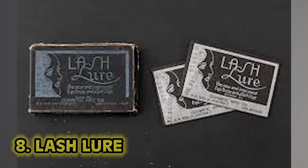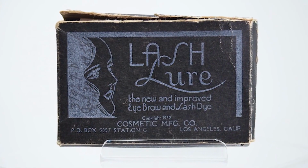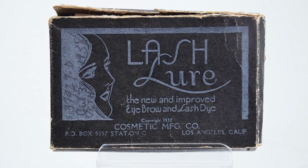Number 8, lash lure. Turning the calendars back to 1933, the year FM radios and drive-in movie theaters were introduced, and as well as the horrifying and deadly mascara, lash lure. This 1930s cosmetic contained a chemical, p-phenylenediamine. That's how you know it's bad, when you can't even pronounce the thing.